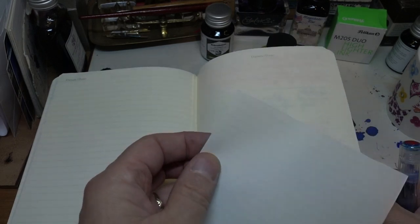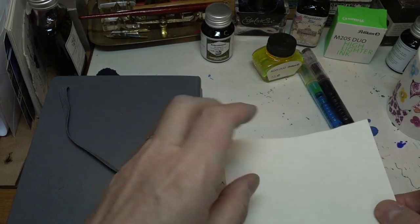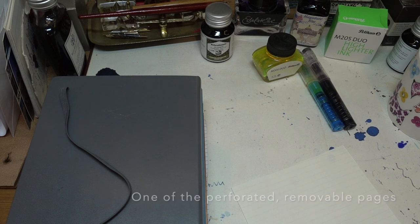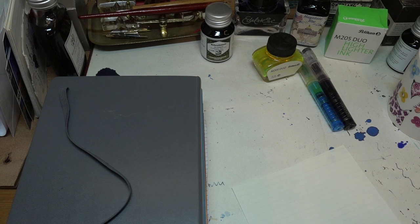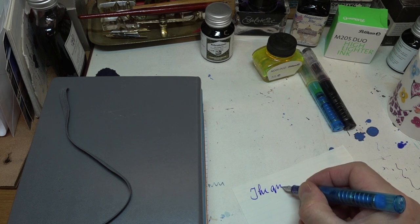Well, here we've got a sheet of paper. I might as well use that. This is page 245 from my Leuchtturm book, and obviously I've taken a sheet out at some point, cut it in half, made a note for someone else, and then just kept this. So let's just write a quick note.